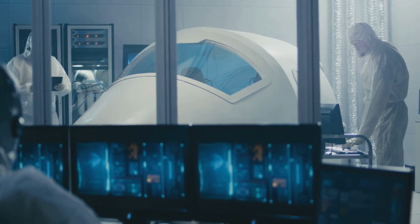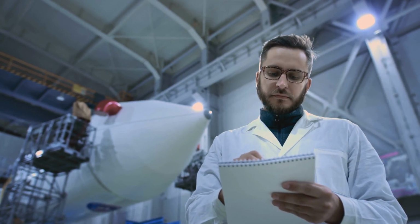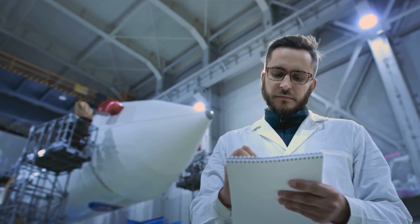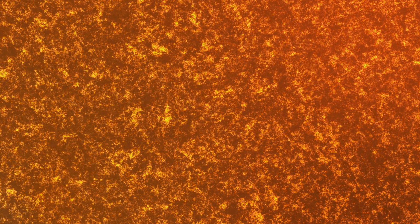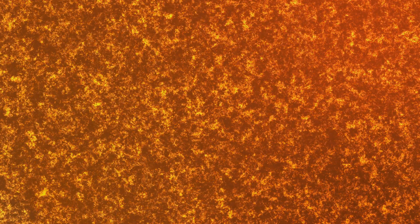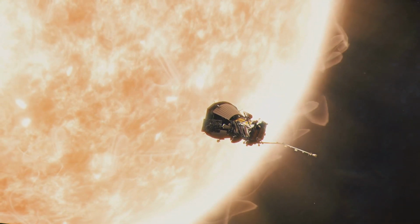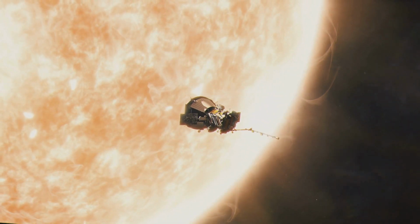Engineers and scientists have spent years meticulously planning and constructing this spacecraft to ensure it can survive the harsh conditions of space. The Parker Solar Probe has to withstand extreme temperatures and intense radiation. As it ventures closer to the Sun than any spacecraft before it, the probe faces challenges that push the boundaries of current technology. The spacecraft is equipped with a special heat shield to protect it from the Sun's heat.